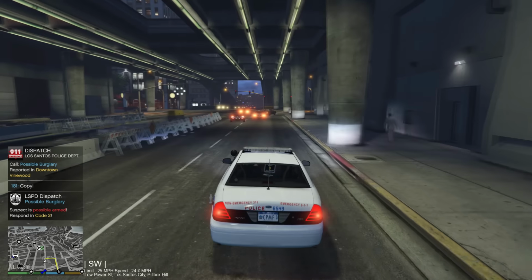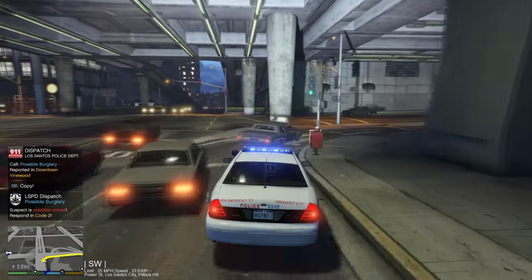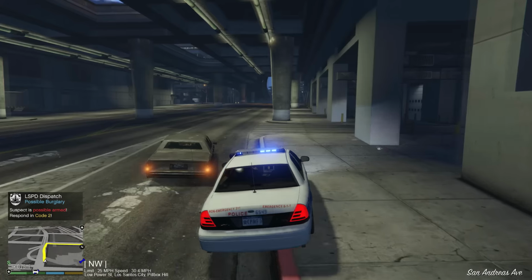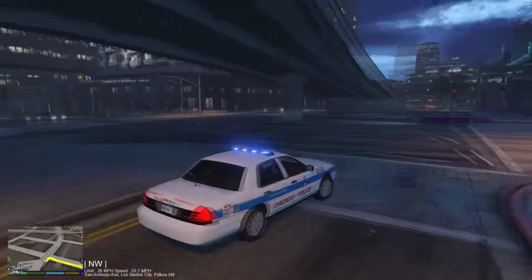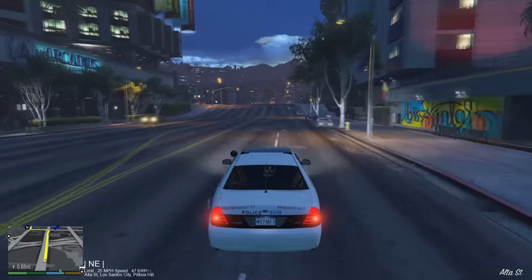Alright, so I'm taking a call of possible burglary. It says possible armed suspects. Get out of the way, guys. Alright, so we're going to go code 2, it says. It says go code 2, so we'll listen to the dispatch and go code 2. But yeah, we'll be going code 2 to this call.